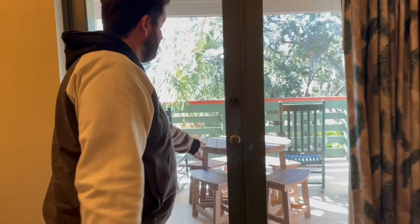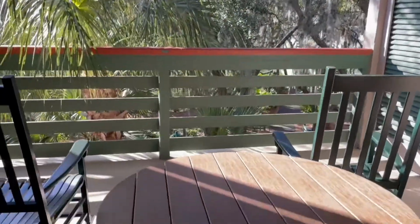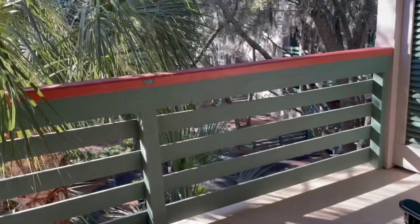All right. So here's the outside balcony that comes with this room. Our view is kind of just of the resort. There's not really a ton going on here. You have a palm tree. It's nice to have a little table here. Last time that we've been here, the studio didn't have a table, so it's nice that there's one here.